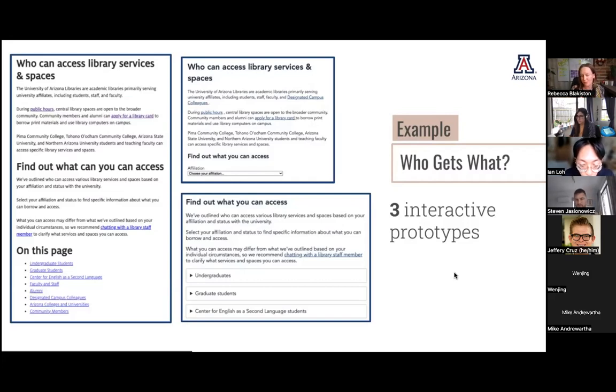That really did inform which were the top two. There was one that was not successful that we just got rid of. And then we narrowed it down, and then we thought, let's pull some of the best pieces out of these other prototypes.